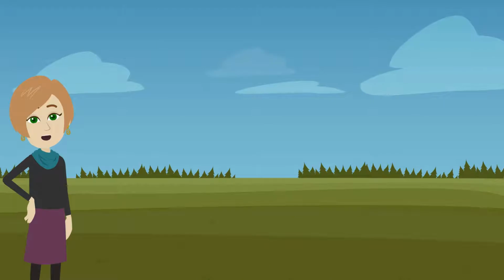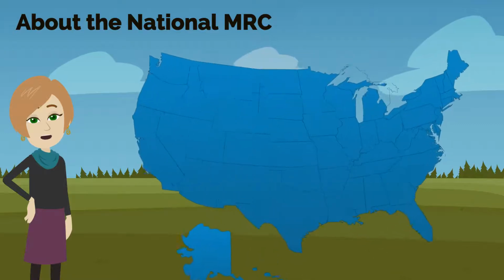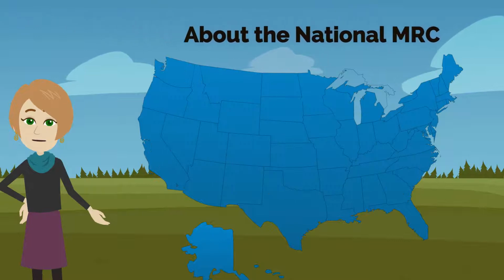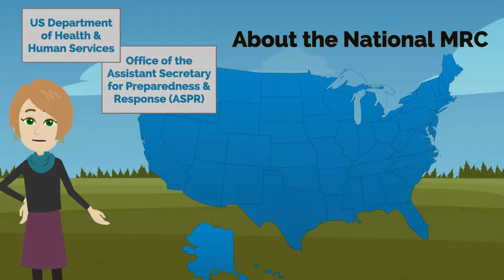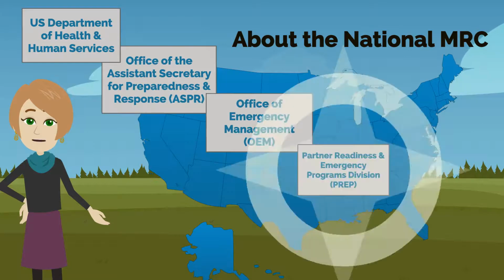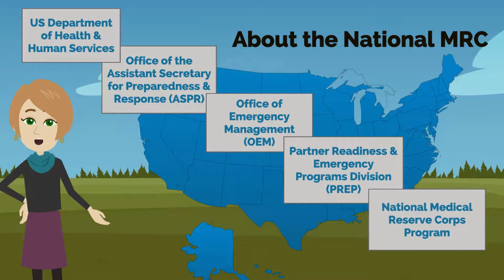Multnomah County's MRC was founded in 2002 and we began registering volunteers in 2003. As you probably already know, there are MRC units all over the country. But what you might not know is how the Multnomah County MRC fits into the larger nationwide program. At the top is the U.S. Department of Health and Human Services. Then there is the Office of the Assistant Secretary for Preparedness and Response. And then there's the Office of Emergency Management, the Partner Readiness and Emergency Programs Division, and the National Medical Reserve Corps Program.